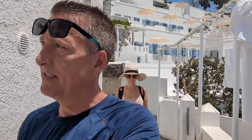Yeah, so the fact that everything's white, whew, lots of reflection, lots of heat. Oh, watch those steps. And it's absolutely gorgeous though. Oh my gosh, it's beautiful. Let's see if we could sneak a dip in at one of these Airbnbs or hotels, they look very refreshing. Santorini.